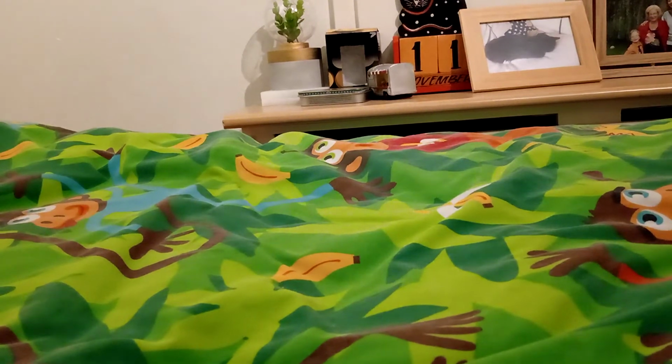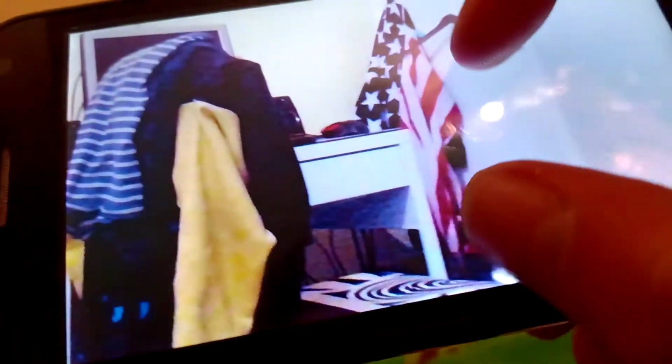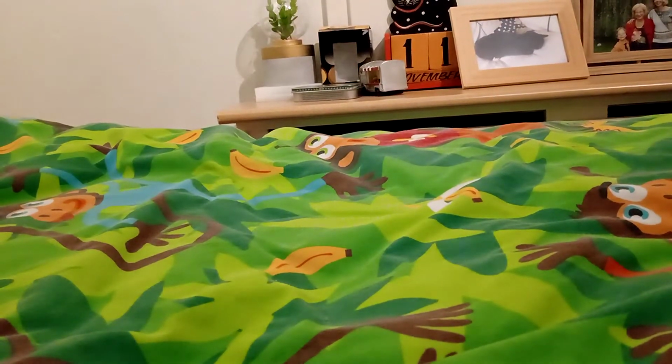I think that was with the flash. I'm not totally sure. Looks a little grainy in my opinion. Yeah, that looks very grainy. It looks alright. It's definitely 8 megapixel, but it's a little too grainy for me. Let's just, no, not the flash.